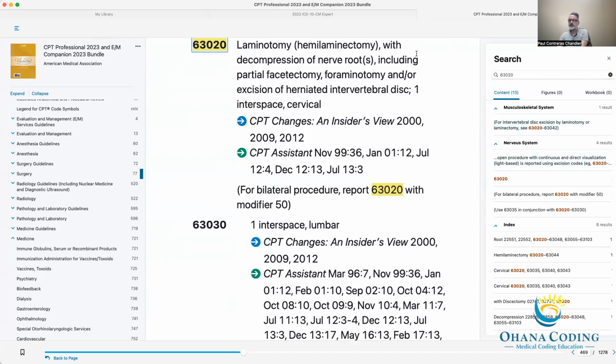So 63020, laminotomy with decompression of nerve roots, including partial. Look, I'm laughing because this is when focus looking at the word. So 63020, we have a laminotomy.